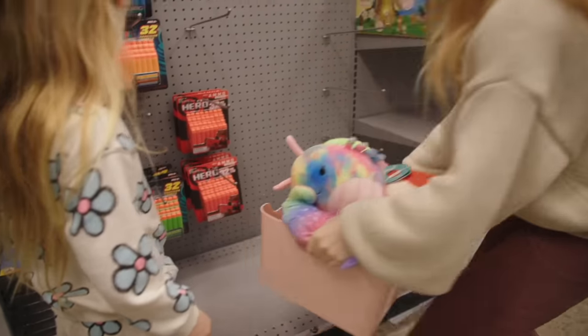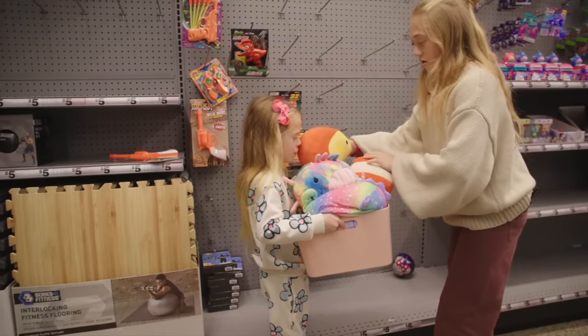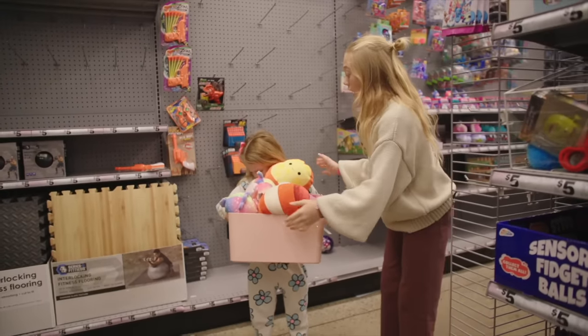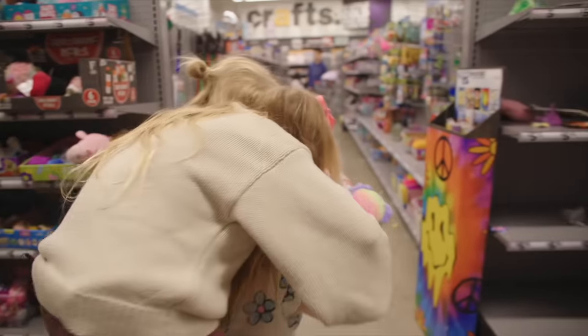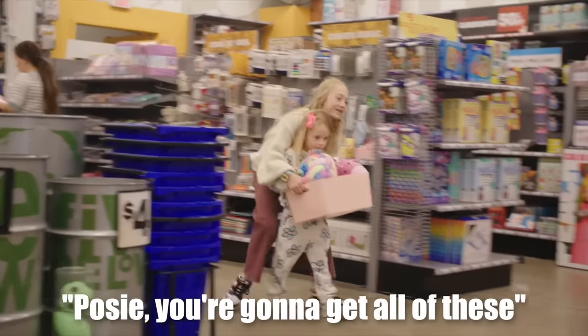Holy moly. No way. I can't hold it. Just try. Can you carry that to the register, Posie? If you carry that to the register. Yes, you can. I'll help you. I technically never said that wasn't a rule, so I'm going to allow it for this round. But that is a pretty long way to the register. Guys, look, the register is literally on the other side of the store. Posie, you're going to get all of these.